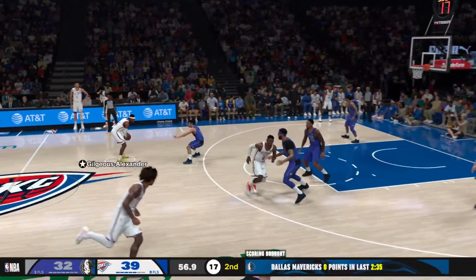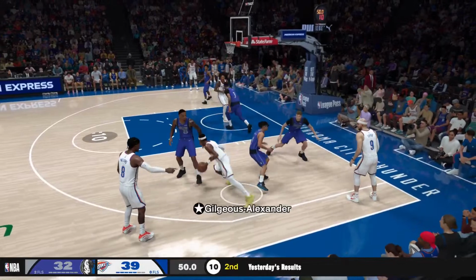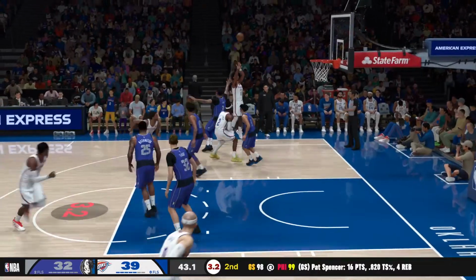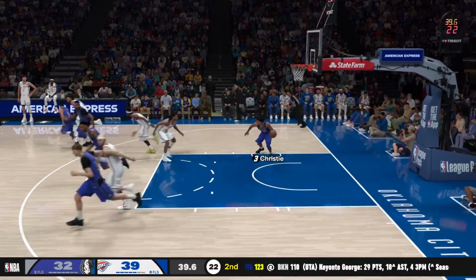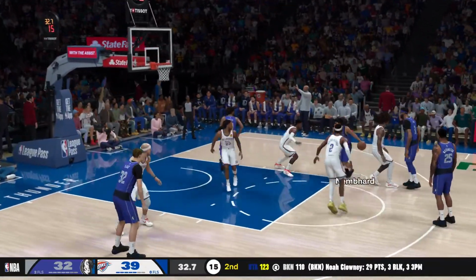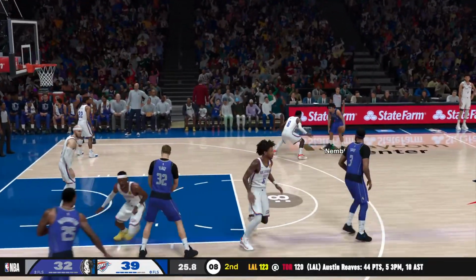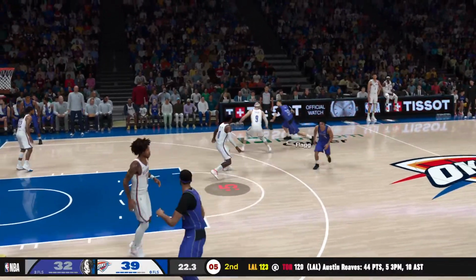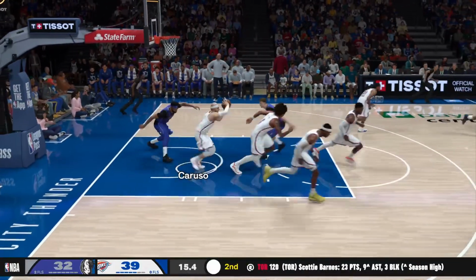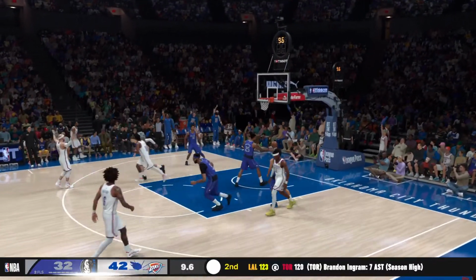Caruso, the pass to Williams. Williams, a screen on Nembhard. With the step back. SGA against Nembhard. Williams can't hit. Mavericks trail by 7. Christie, the pass to Nembhard. Pass to Flag. Caruso grabs the miss. Oof, this has been brutal. I mean, he still hasn't made a single shot. No wonder they're struggling.